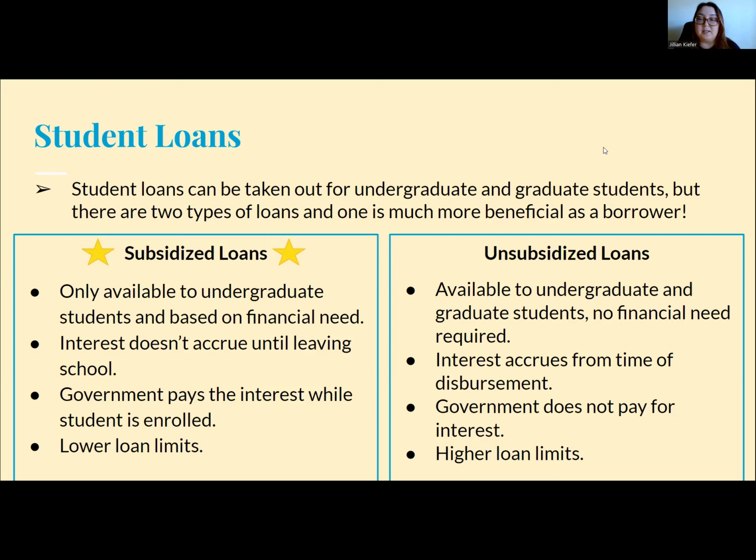We put some stars around subsidized loans because these are the best loans to actually get if you do need student loans. If you have the option for subsidized or unsubsidized loans, subsidized loans are the ones you want to take out. Those are more beneficial to you. They will be more worth it in the long run. Because by the time you graduate, you'll only owe the amount that you actually borrowed, and interest would gain from there, as opposed to getting out of school and realizing, oh, I owe another $5,000 maybe, based on the loans that I took out because they were unsubsidized.